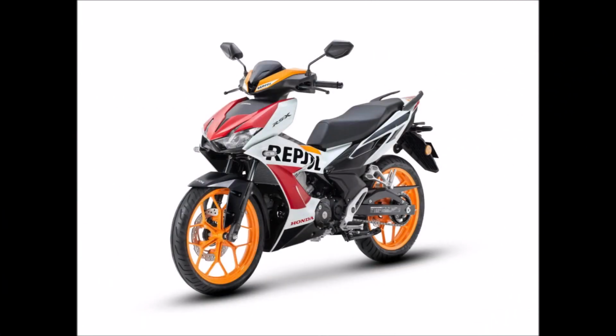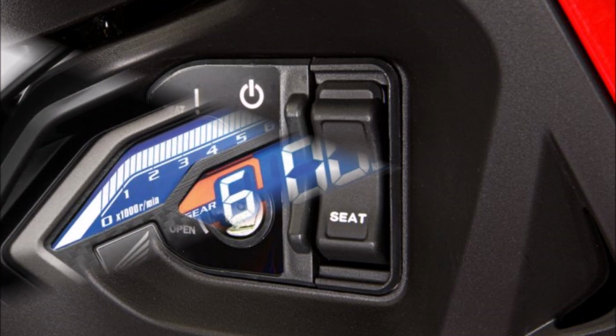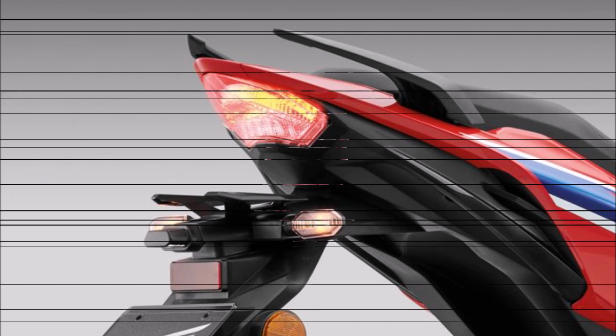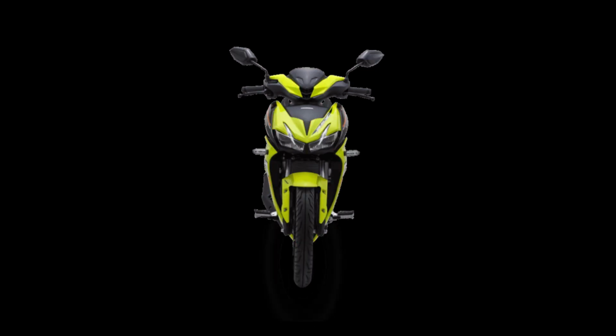The RSX uses single hydraulic discs for both front and rear braking, with single channel ABS on the front wheel. 17-inch wheels with 90/80 front and 120/70 rear tires are fitted. The RSX has a 4.5-liter gasoline tank, and the cockpit is equipped with a digital meter that includes a gear position indicator. The dual head and single tail lights are LED lit, and the seat height is 795 mm. The weight is reported at 122 kilograms.